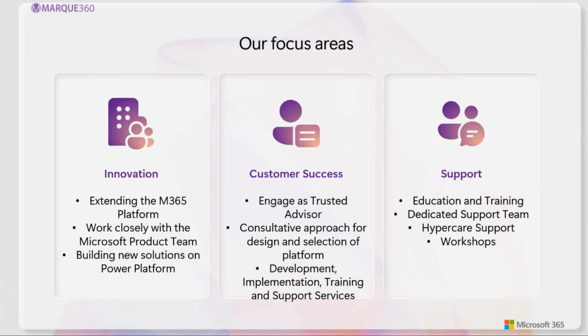We work closely with the Microsoft product team, giving us direct insight into what's coming, and we provide them with ideas and feedback. Most of the time, our solutions are indeed built using the Power Platform. We are certainly focused on your success, so we hope that you would engage us as a trusted advisor. We do take a consultative approach to our work, and our work spans developing solutions, implementing our product line, and then wrapping that up with training and support services.